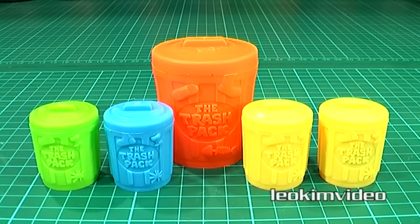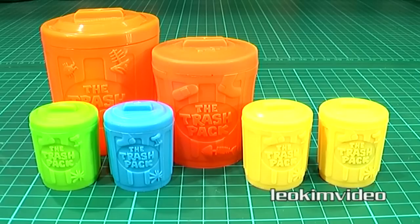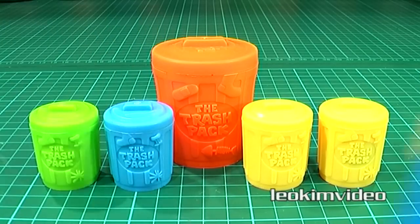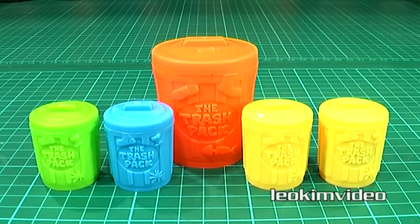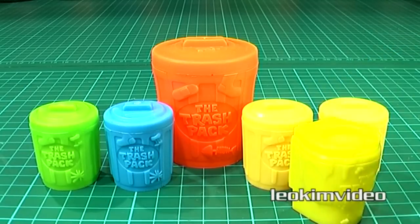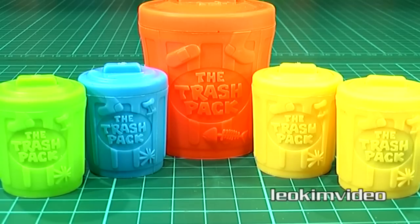Well, here are the bins that come in the knockoff 5-pack. I think the first thing we're going to talk about is the size of the large bin is actually smaller than the real large Trash Pack bins. The smaller bins are actually about the same size. I've just got a real blue one in there for a moment. And of course, I think most people know that Series 5, the yellow series, came as a toilet, not as a bin style. These trash cans are very clever clones.